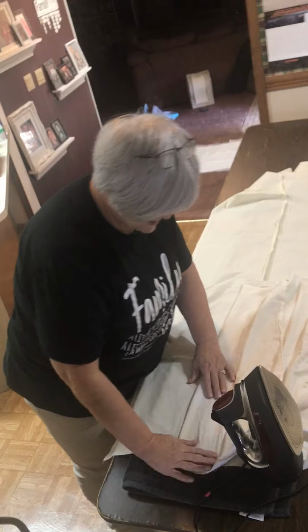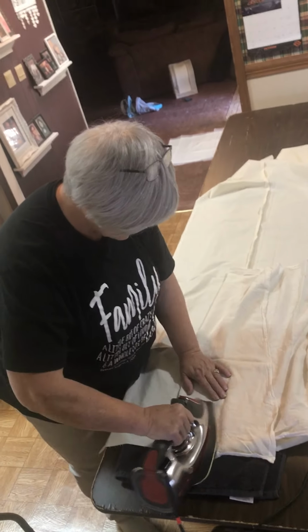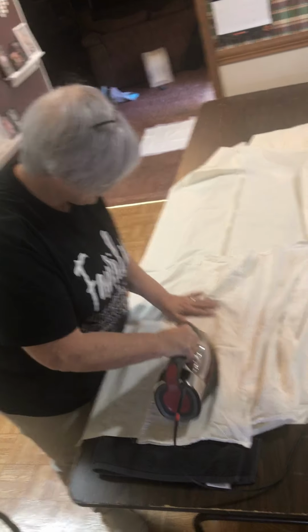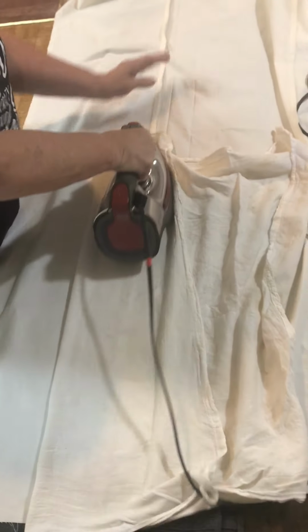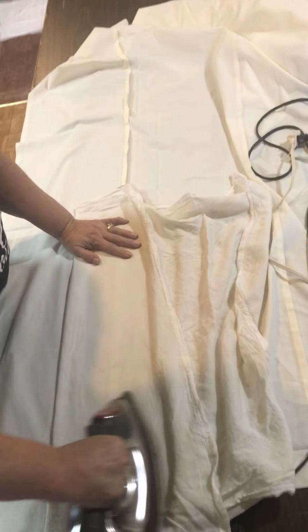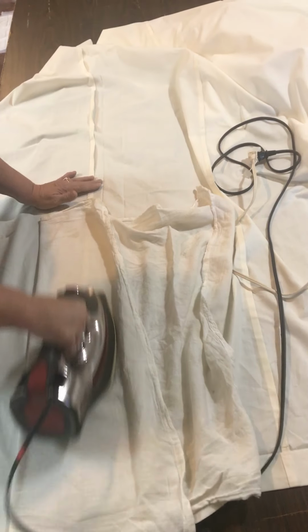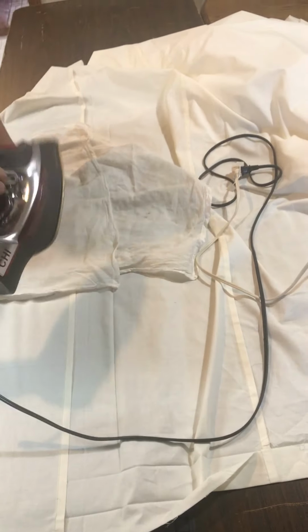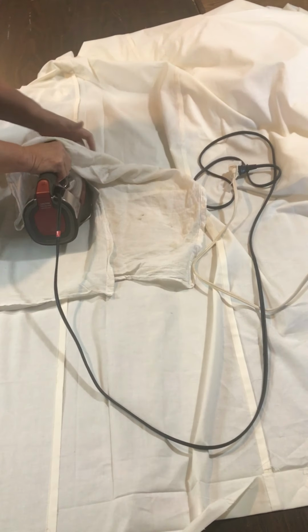You don't want any scorched marks or any marks from your iron, but you want to always press your seams down. That is very important to make things look nicer and more professional. It's one of the things my mother taught me when she taught me to sew.